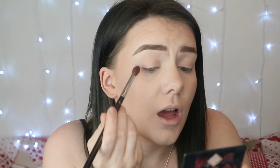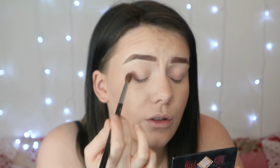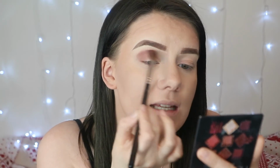So I'm going to start by taking this brown shade here in the middle, and I just start by placing this on the outer V. I kind of just start by dabbing it on, and then I blend it up and around. And when I'm blending it up and around, I use small circular motions. I find that works easiest.